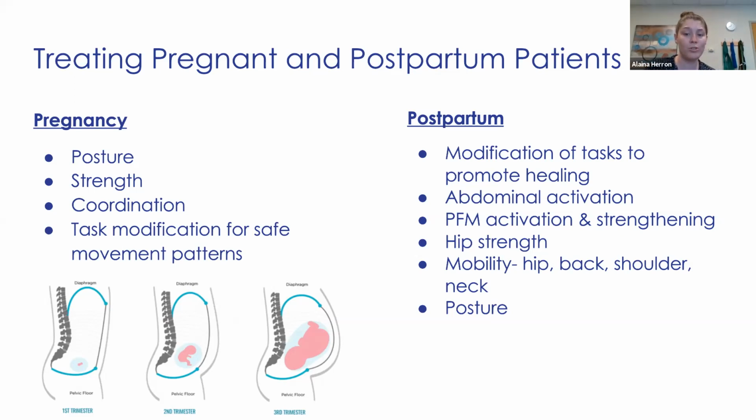And through core strengthening, you can reduce your risk of diastasis recti, which is where you have a separation of the abdominal wall. Another thing too is education. So as Maureen said earlier, we love to educate. It's really important. We can talk about labor positioning, ways to reduce your risk of tearing, and just ways to make sure that you have a faster recovery after birth.